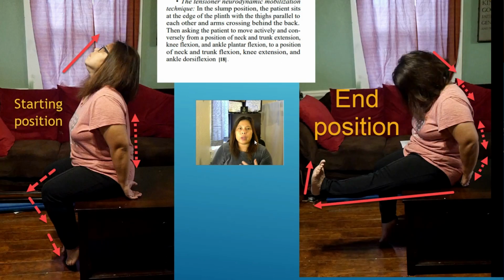Okay. So we're going to discuss the starting position. So this is the starting position and this is the end position, okay? This is the description based on this research study. In a slump position, the patient sits at the edge of the plinth with the thighs parallel to each other, arms crossing behind the back, asking the patient to move actively and conversely from a position of neck extension, trunk extension, knee flexion, and plantar flexion. So plantar flexion, your toes are pointed down, okay?